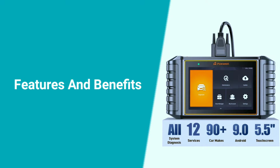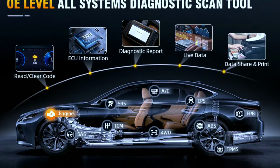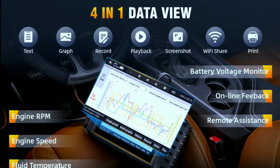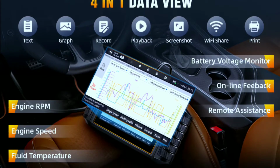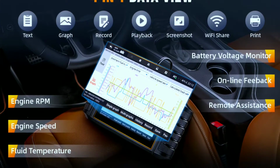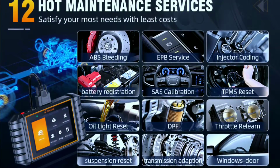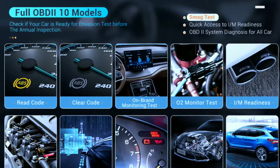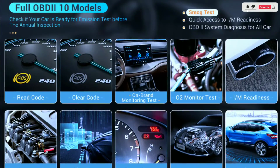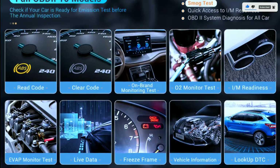Features and benefits. Here are just a few of the things the Foxwell NT726 can do. Read and clear engine, transmission, ABS, and airbag codes. View live data streams of sensor readings, such as engine temperature, oxygen sensor voltage, and fuel trim. Perform special functions such as oil reset, EPB reset, SAS calibration, and throttle body adaptation. Support all 10 OBD2 test modes, including I/M readiness, onboard monitor test, and freeze frame data.